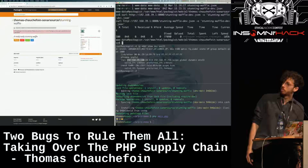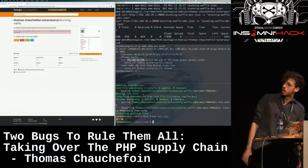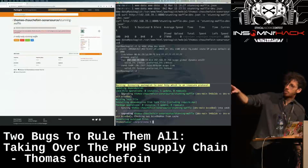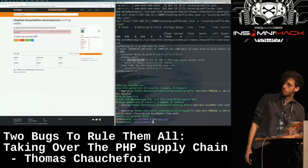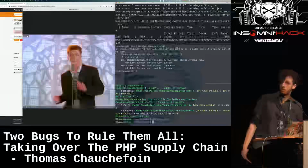And then if I go back on my own shell, and I want to update my package, I just type composer update. And it's weird because there is a new version, and I never deployed a new version to the left. So something definitely happened. And if I run it again, something else happened, and it's just a browser with a video, but it could have been anything else.